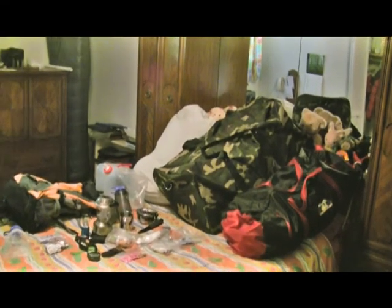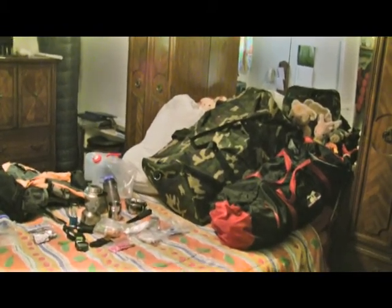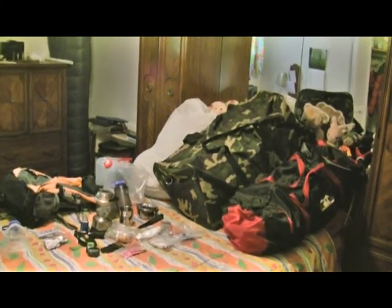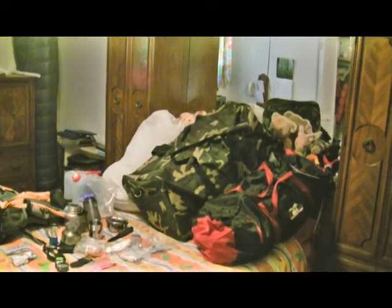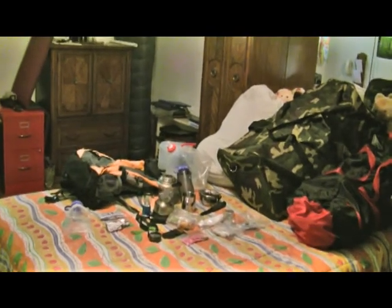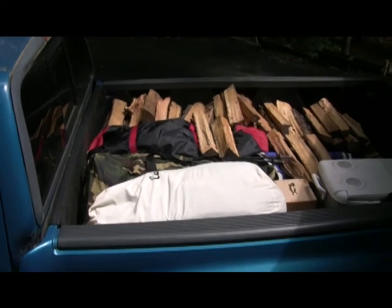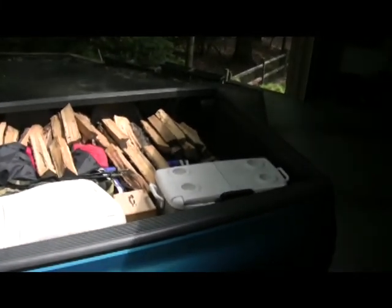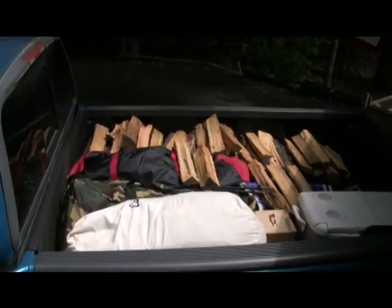Camping trip up in Pisgah National Forest is scheduled. So you've got to start off with the basics. Make sure you have the proper equipment, all the way from a sleeping bag down to a toothbrush. The truck is all packed up and we're ready to go. As you can see, we've got everything that's essential and necessary, from booze to firewood.